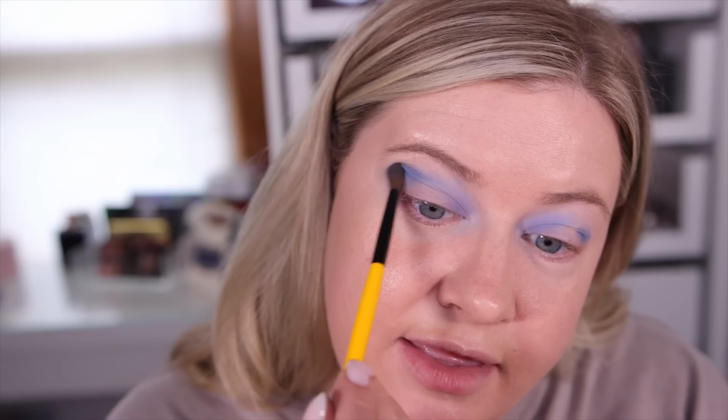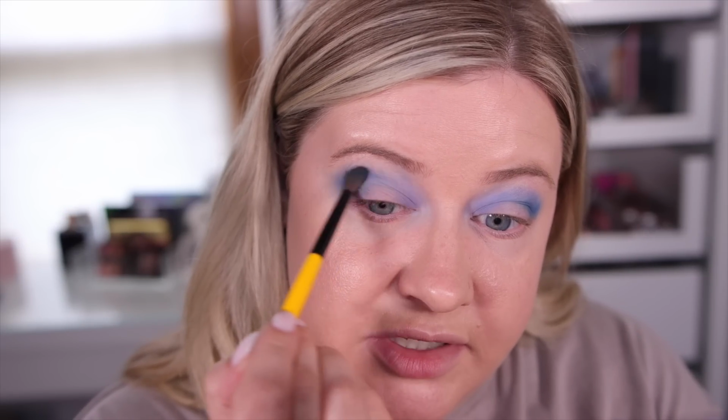This is just a technique I like to do when I want to use a lot of shades and have some dimension, just to test out quite a bit in the palette here. I am really focusing on some good blending here. I do find these darker blues to be just a slight bit hard to blend. So I am just making sure I am going back and forth.